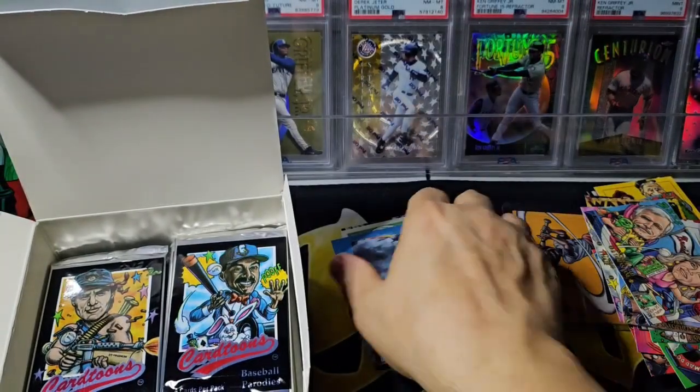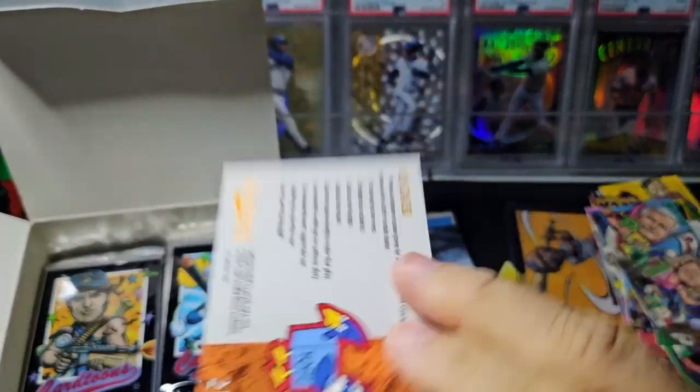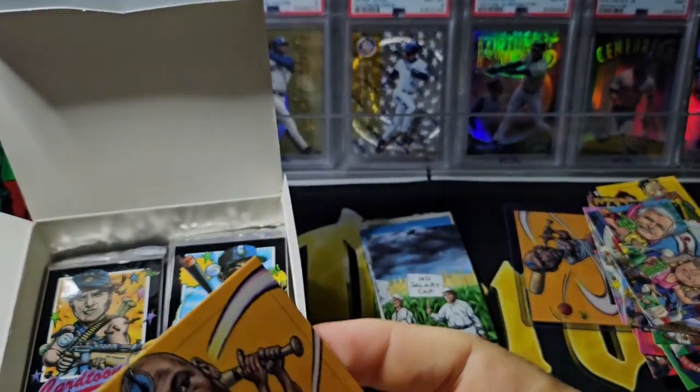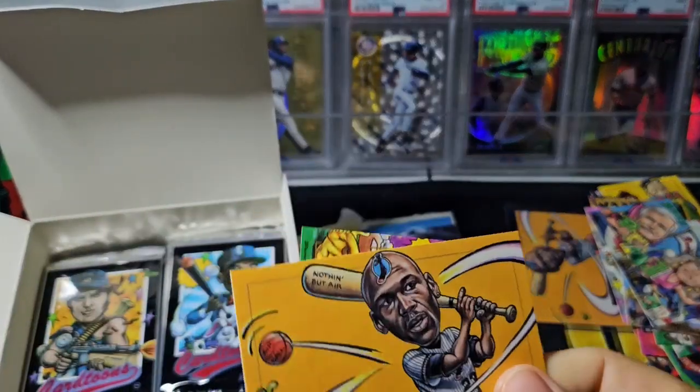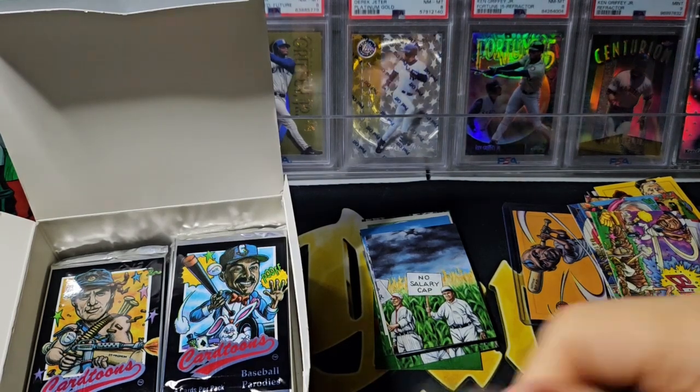And then there is a puzzle piece, and then our second Jordan card. Look at that. And then right stuck to it is Joe Carter. So 2 Jordan cards in. I know everyone's very jealous of my massive Jordan collection I'm building right here.